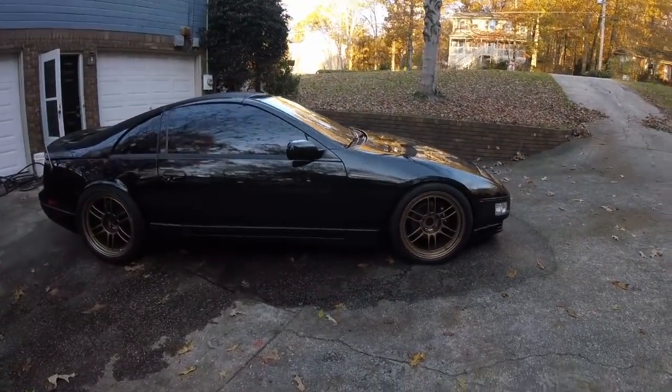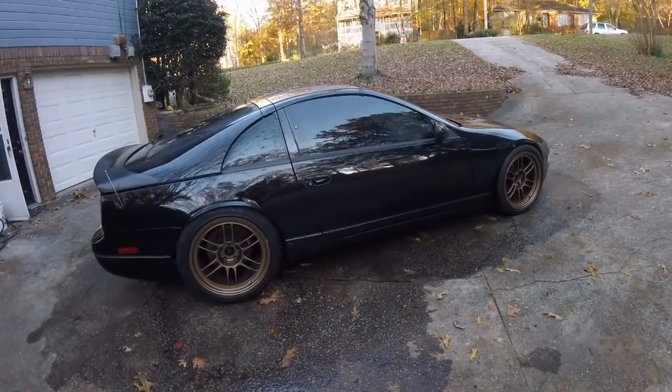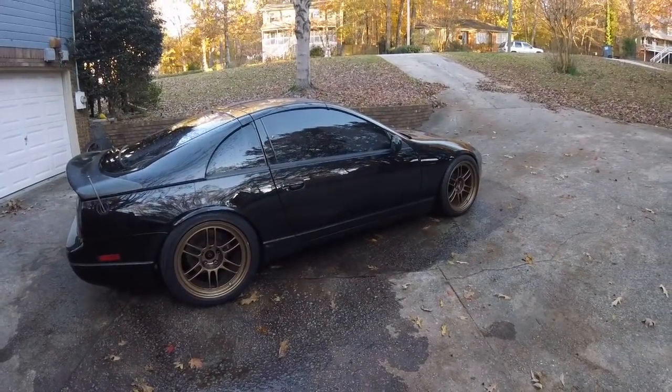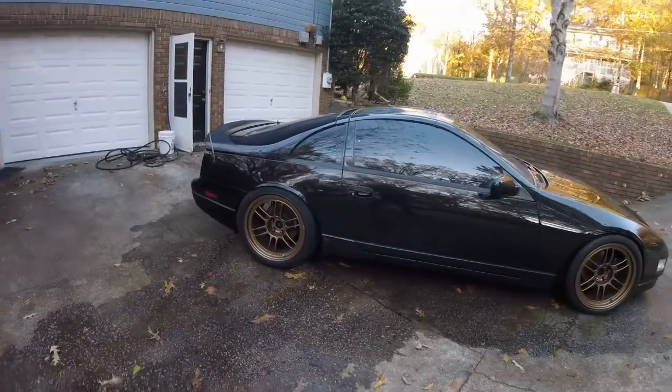What you're looking at here is my wife's 1991 Nissan 300ZX. It's a twin turbo automatic car. Has 74,000 original miles, so it's in pretty decent shape.